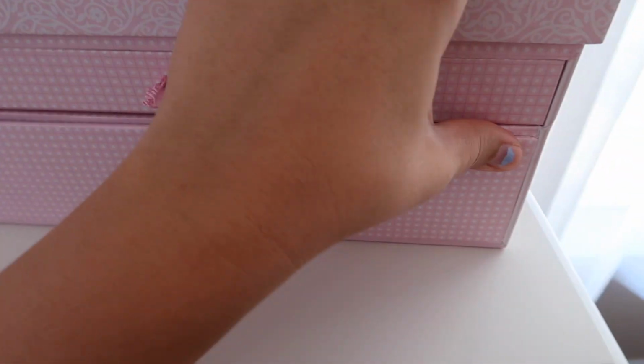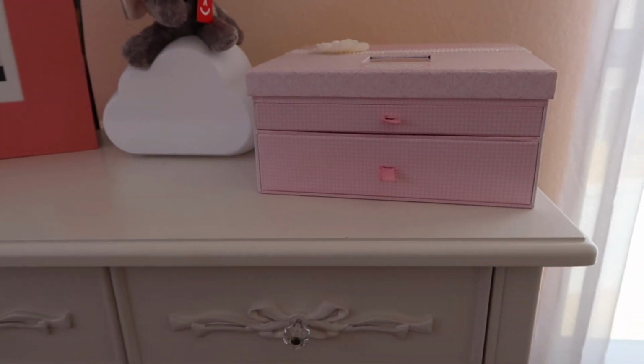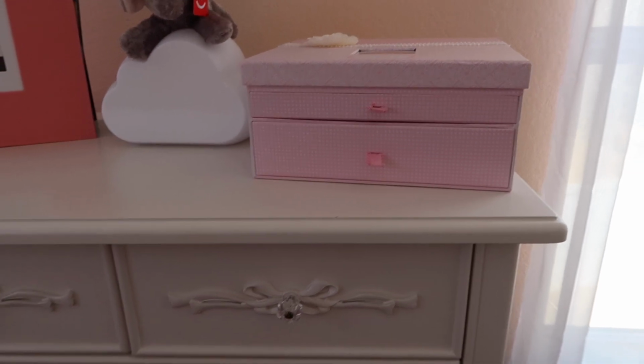So her grandpa actually made her a chest for all her memory stuff. I just haven't brought it home yet because it didn't fit in my car. But I will put all of her memory stuff, like her first onesie and all that stuff, inside that chest.